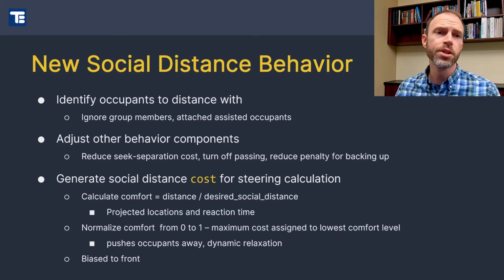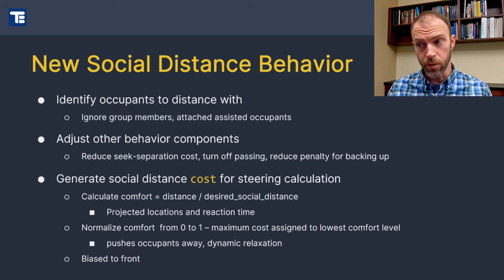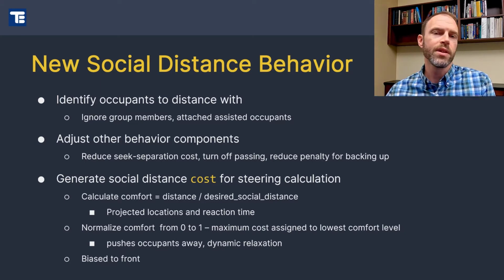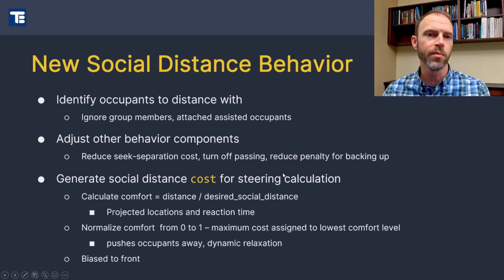So the new approach is a multi-step approach. The first step is to identify the occupants in the model that are going to be socially distancing. So we're ignoring members of your own group, and ignoring somebody that you're giving assistance to. That's just a first-pass filtering. And then we adjust some of the other behaviors that take place within Pathfinder. We reduce the seek separation behavior, turn off passing behaviors, and reduce the penalties for moving backwards.